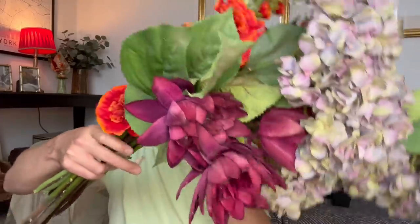And then I also bought, which way should I go? Let's go this way. I bought some faux flowers, and this bunch, oh, they smell nice. This bunch, all of these, was £4, which I didn't haggle on. I just thought that was quite good. And they look like quite good quality ones. Just take this off.